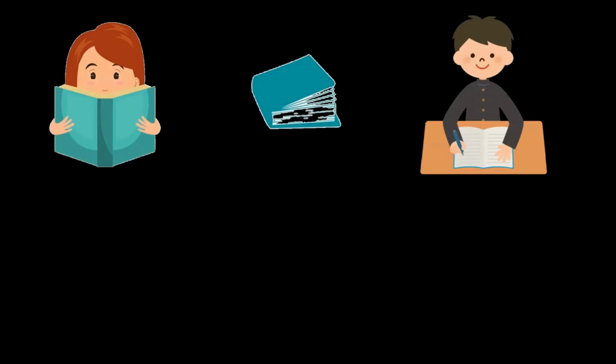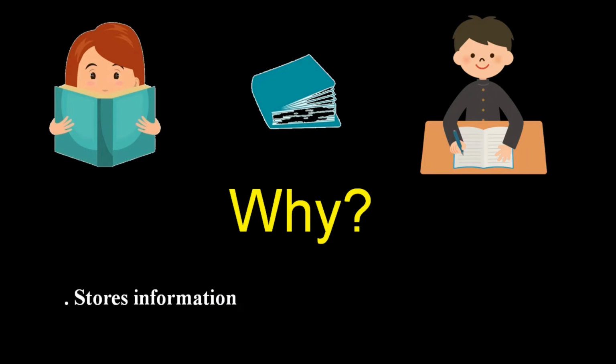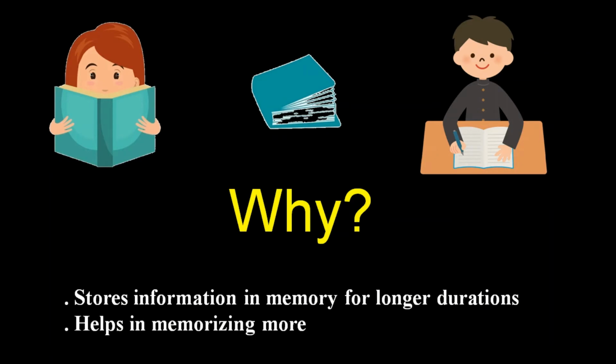And once we have understood the concept thoroughly, then we must close the book and write it down. Why should we write it down? Because writing stores information in memory for a longer duration. Say we have just read the answer, it will store information in your memory for a few days, but when you write it down, it will store information for a few months. As well as, writing helps in memorizing more as compared to reading. So we remember more when we write in comparison to when we read. So writing is a must.